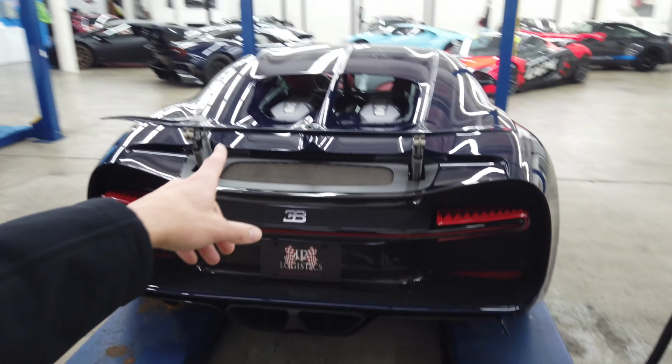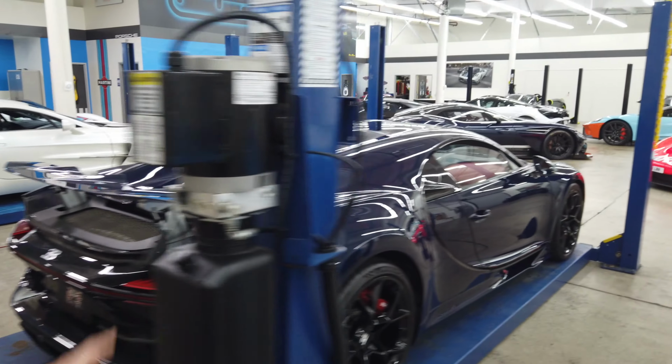So this one will be getting finished up and sent back out to his home out in, I think, the desert. JP Logistics brought their Bugatti Chiron, and this one is kind of a Superman spec, right? Very, very nice. Yeah, we did this car a few years ago, I want to say, with a full body as well. It's all exposed blue carbon, and then the red interior.